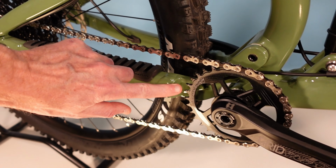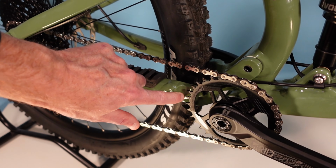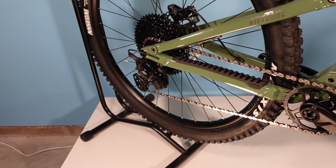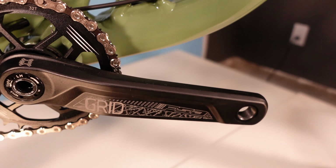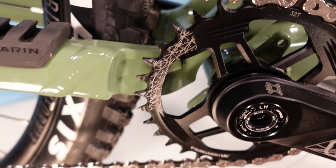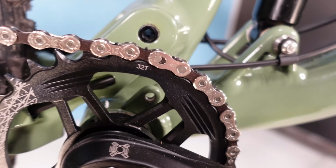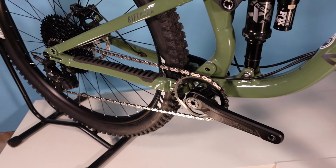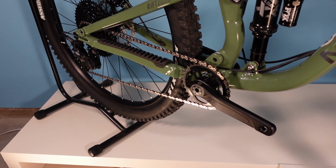I would maybe do something to protect things right around here as well, as we have seen, no matter what the bike, but just in really aggro riding, this seems to be an area that you start to see some things happen. Going to the cranks, we've got these FSA Gridd cranks, a nice alloy crank with a narrow wide chainring. If you look between the chain rings there, you can see ISCG mounts. So if you want to run anything in the way of a bash guard or a little chain guide, something that goes over the top here, you won't have any issues with that.